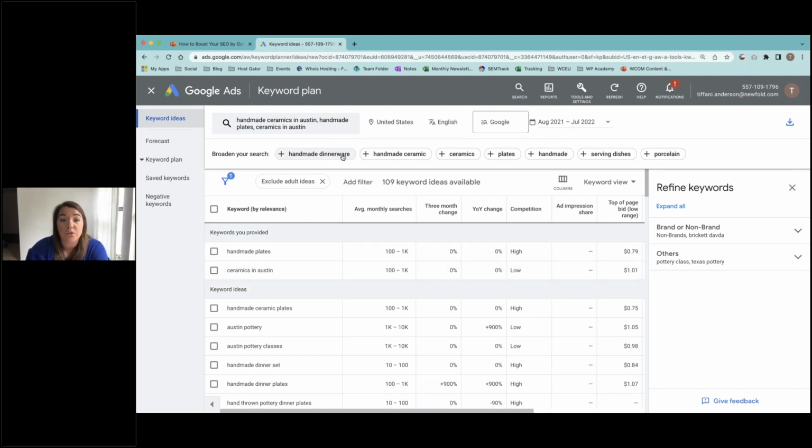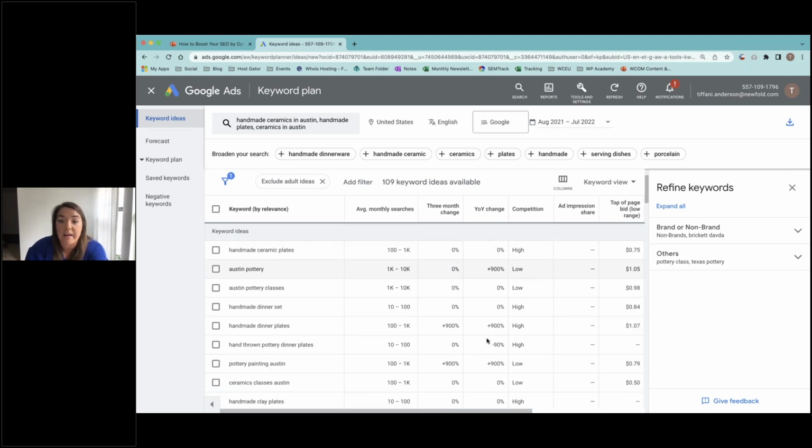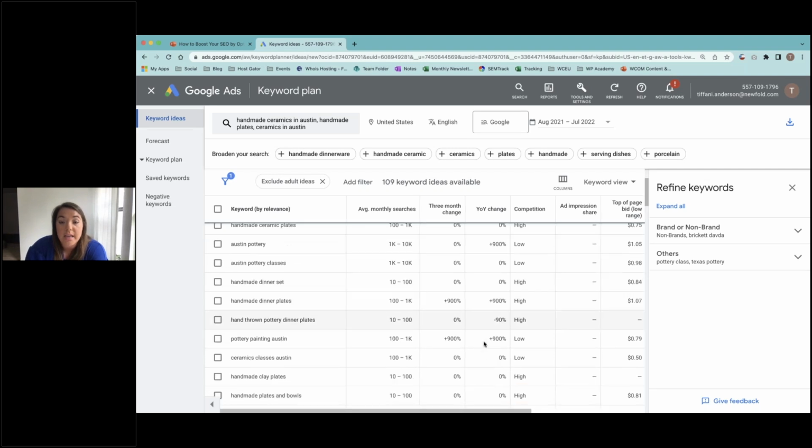At the top, it also offers a few ways to broaden your search. So handmade dinnerware, handmade ceramics, plates, all of those things will give you more ideas. It'll also give you all of the data on those exact words. So that is Google Keyword Planner at a very high level. You can really see, here's a negative example of year-over-year change. Like I said, it's a great way to guide your content, but I wouldn't let this be the only thing that you use to leverage your content.